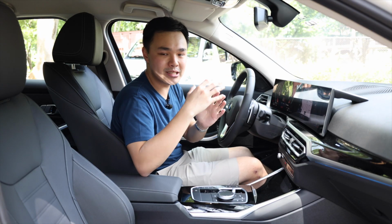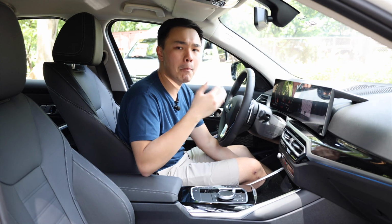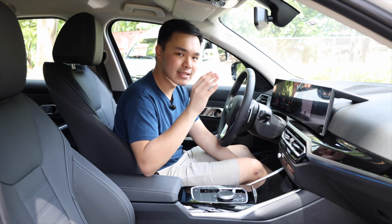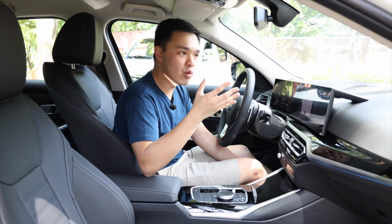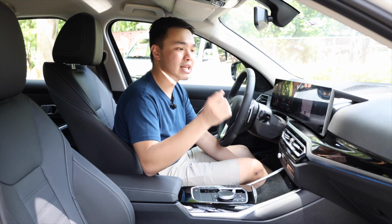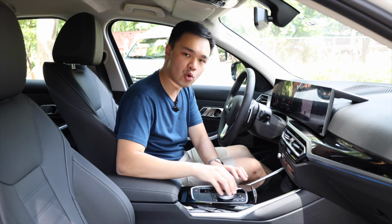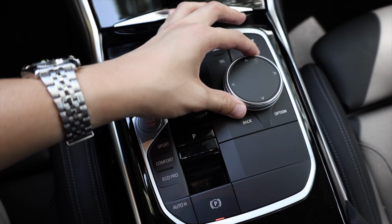The screen, it's just so easy to use. It's a little bit more complex compared to the older iDrive system, but I would say that this is still pretty easy to use for anyone, even if they're new to BMWs. Just in case for some reason you don't want to use the touchscreen, you can also use this scroll wheel by the center. It's also pretty easy to use.